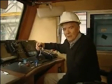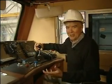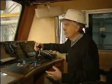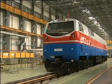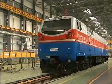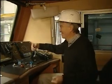Kazakhstan has 15,000 kilometres of track. Only 3,000 kilometres of that is electrified. The rest has to be run by diesel locomotives like this. The Evolution was designed to provide that kind of transport over these kind of vast distances, and more than 40% reduction in emissions. This is the first green locomotive in Kazakhstan.